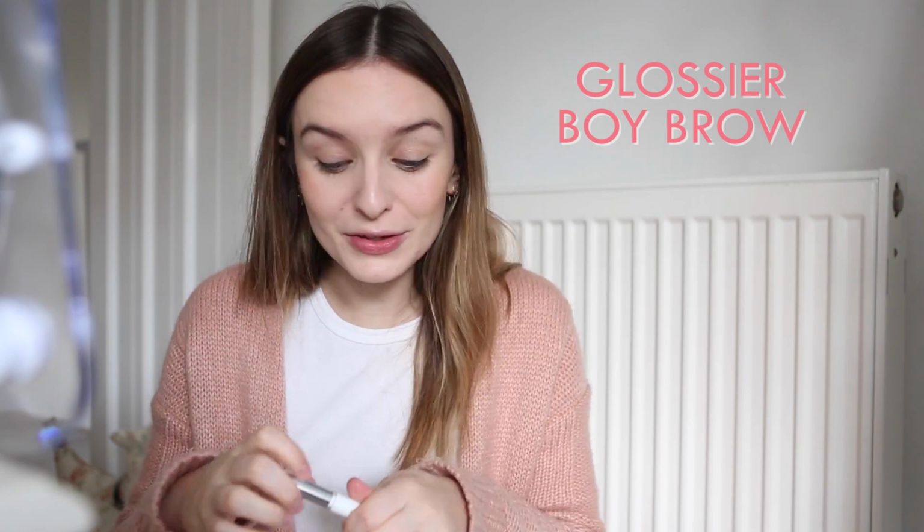For brows, I've been using this, which is the Glossier Boy Brow. I've been talking about it all the time to everyone who will listen, and this is amazing. I don't actually use a brow pencil at the moment because I just use this. I literally just brush this through, and it's amazing.